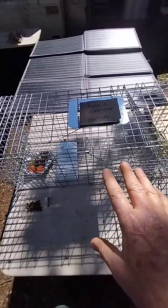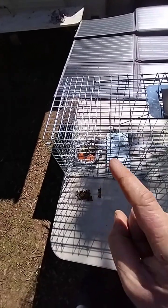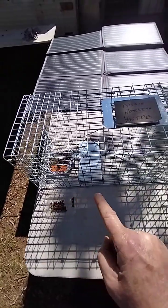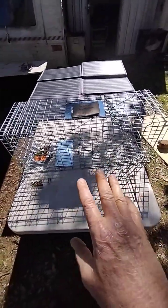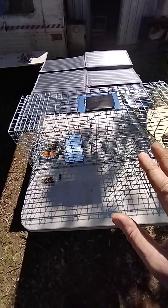But I'm more interested in capturing them live, and I want to collect that stuff. And that cold compost is one of the best composts you can use in your garden. So I just thought I'd explain that. I'm going to set this trap. If I do capture one tonight, I will let you know. I will be putting this around the property and I'll see how many rabbits I can catch.